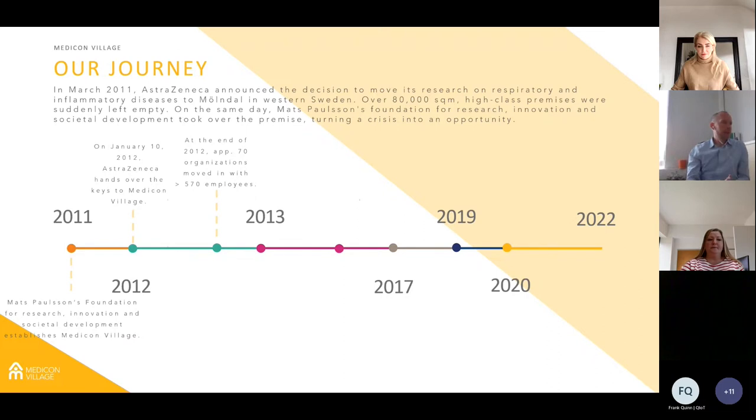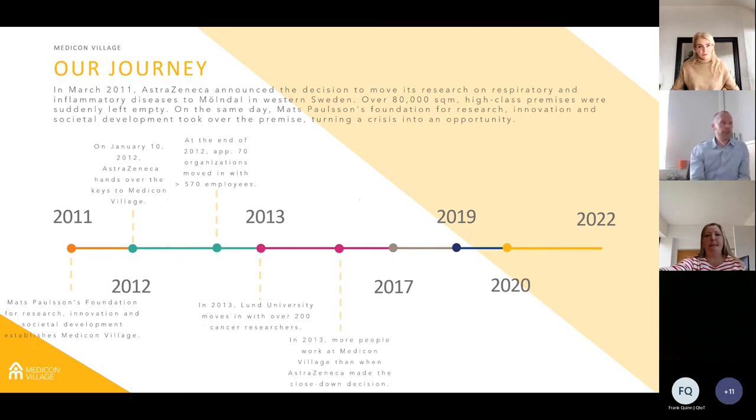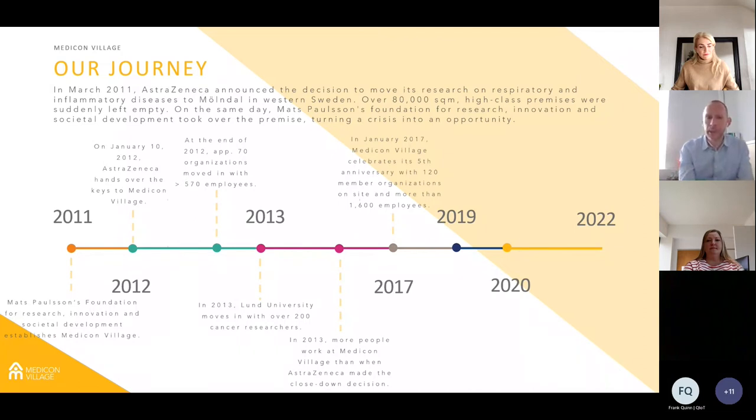And we started slowly and started to build together with the university. And while the university moved in, people and institutions in these facilities and new companies moved in, we started to grow actually quite rapidly. And after 5 years, we had more people working here at the site than when AstraZeneca actually peaked. 1,600 employees here after 5 years, and some 120 member organizations. So all of a sudden, people started to feel like, yes, it was a crisis, but this is actually working, this concept, and the way we work with the companies is actually also working, because the companies continued to grow.